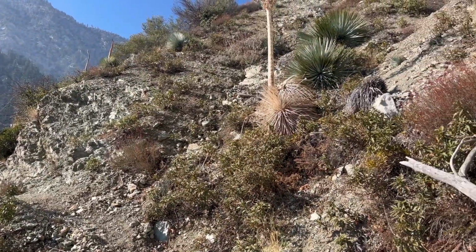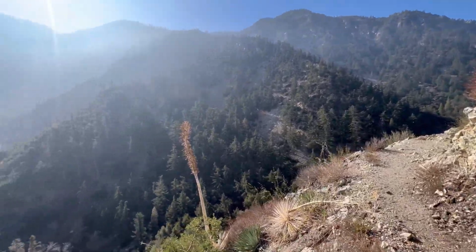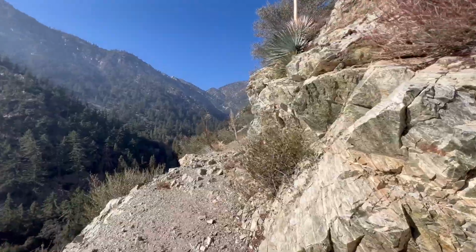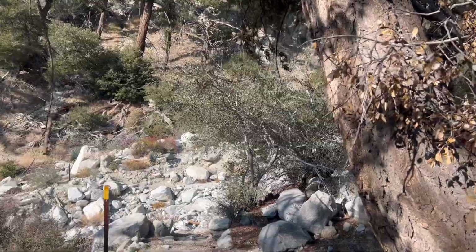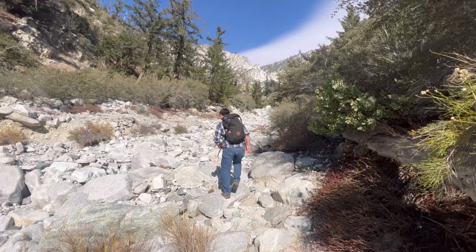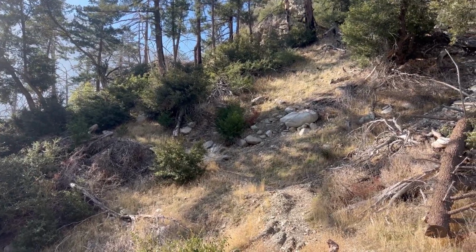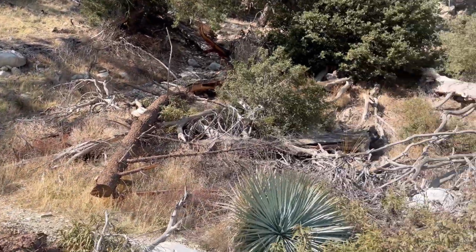But we are in the San Bernardino National Forest, and we are within the San Bernardino mountain range. So this is actually the other side of the Angeles Forest as it borders it. And right here you can see the dry creek bed that used to be here, probably a long time ago. And right here you're going to see where the elevation gain becomes apparent.